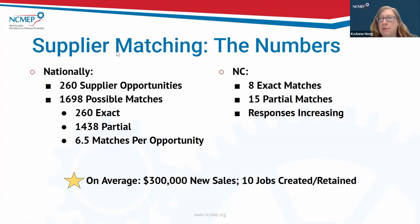I love this slide. Oh, I'm sorry, go ahead, Eric. I just was going to say, I love this slide because it shows, first of all, on the left with the national opportunities, this was from about a year and a half into the program. And the fact that there were almost 1,700 possible matches, meaning 1,700 manufacturers across the country for these 260. It's a great demonstration that, yes, we do have plenty of manufacturers in this country who could probably fill a lot of these opportunities and help bolster the domestic supply chain. And the same thing in North Carolina, as people begin to see that this program is legitimate. On average, when these projects have been looked into more deeply and surveyed, $300,000 in new sales. So these are legitimate contracts, real dollars exchanging hands, real jobs being created or retained.